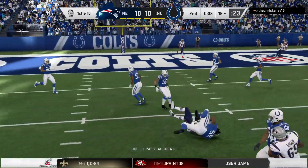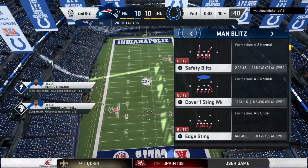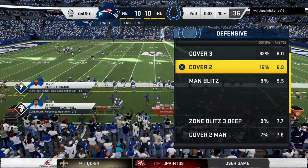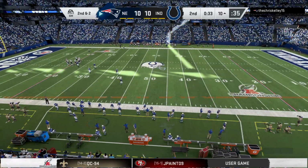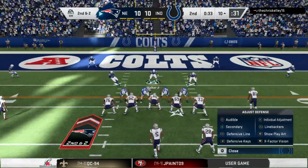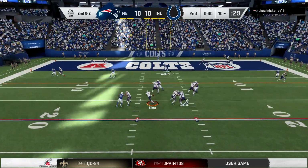It's caught. This is White. Down he goes at the 10 with a solid pickup of 8. Now the Patriots going to use one of their timeouts as the clock will stop with 33 seconds to go in the 1st half. Facing a 2nd and 2 after that last catch, good for 8 yards. 2nd and 2.